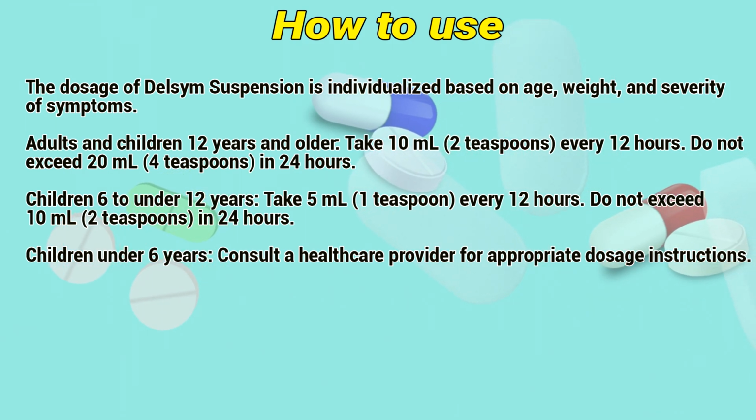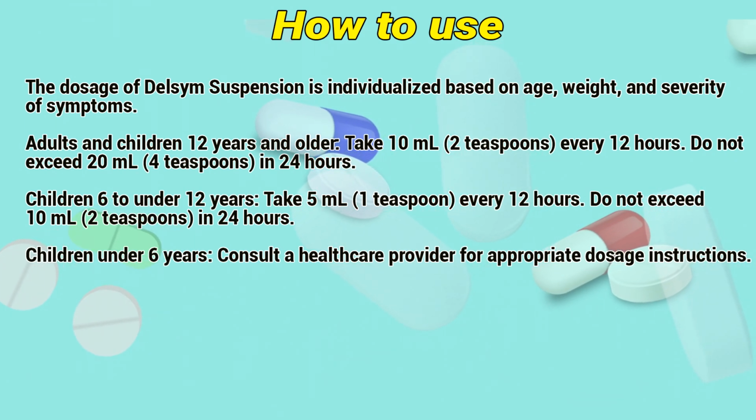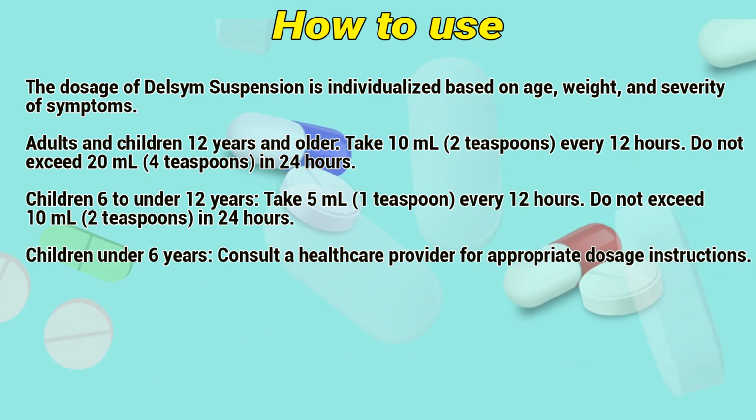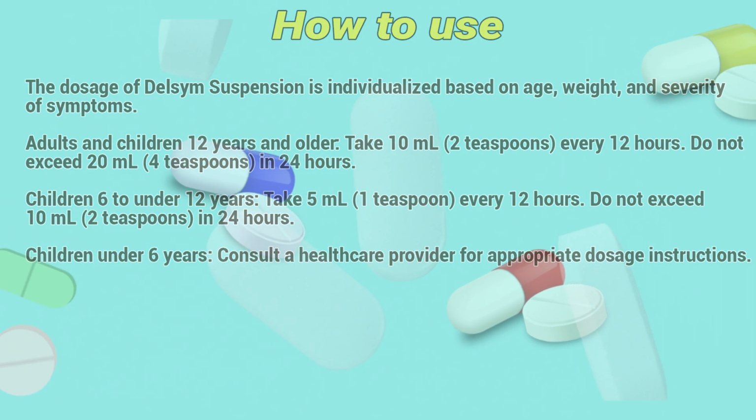Children 6 to under 12 years take 5 ml (1 teaspoon) every 12 hours. Do not exceed 10 ml (2 teaspoons) in 24 hours. Children under 6 years, consult a healthcare provider for appropriate dosage instructions.